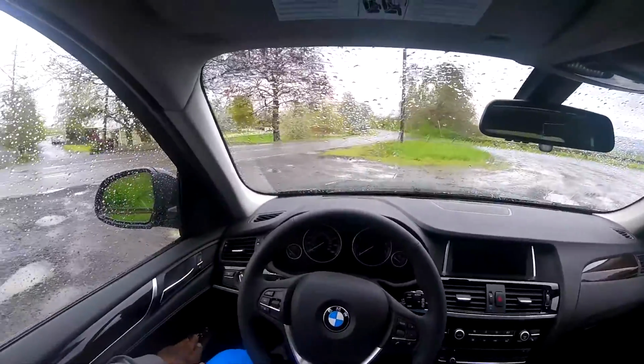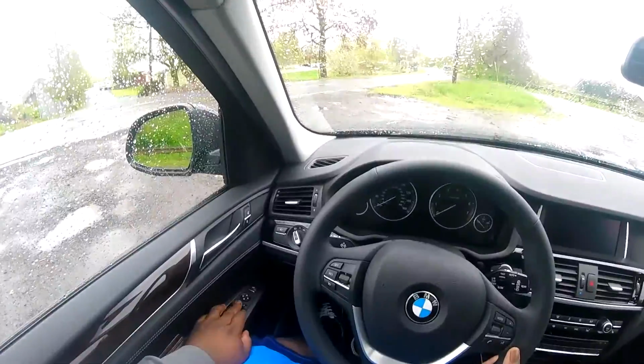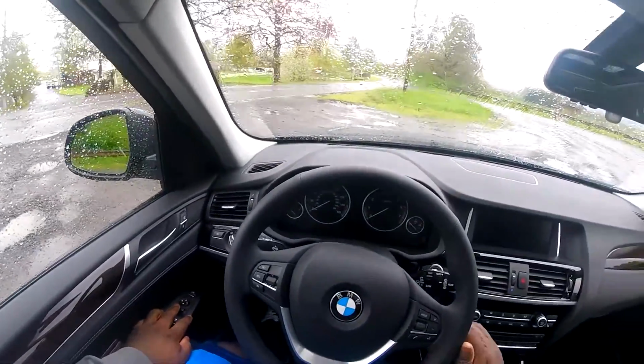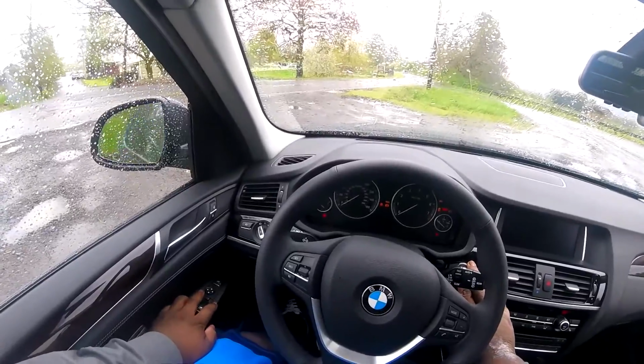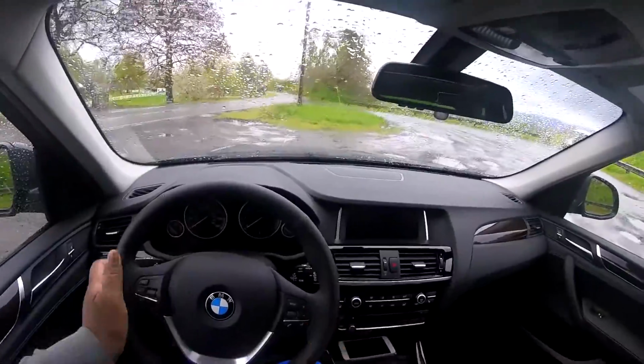So, over here, everything's laid out well. You got your power lift gate release over here. You got your mirror adjustment. You got your power folding mirrors. Everything's laid out pretty nicely.